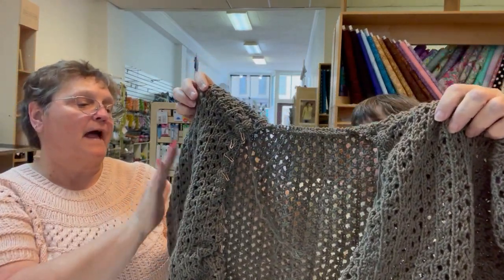I was watching a podcast where they were talking about this pattern, and they were saying how well designed this thing is. This is a brand new designer, Rebecca Clow. She's only been designing about a year. What they were commenting on in this podcast, and I'm seeing it here, is that the pickup area is so clean. It's like she planned to have the right places for you to pick up for your sleeve.